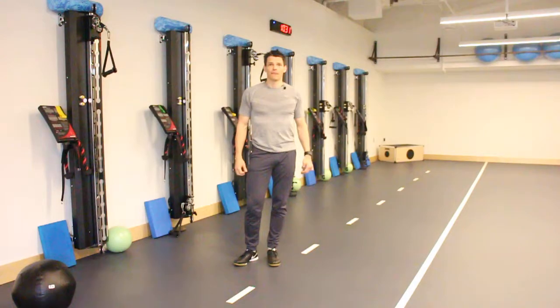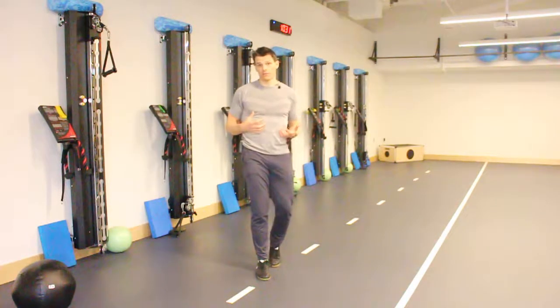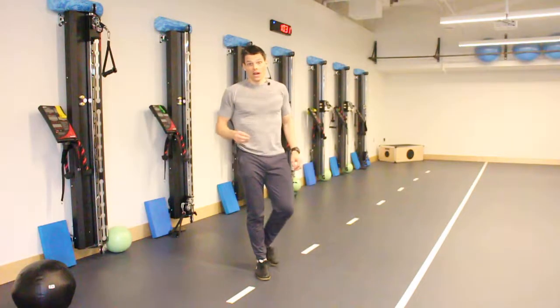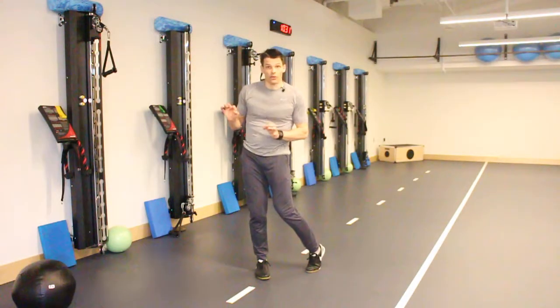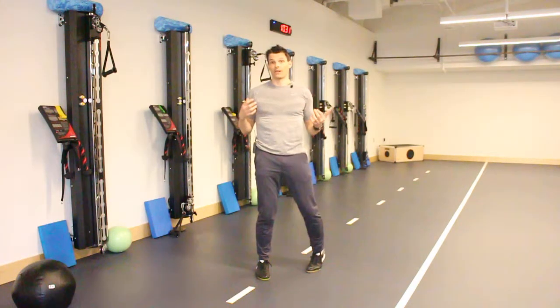So I'm going to walk you through something today to reverse some of the negative postural effects of sitting. We know that posture, most people kind of intuitively understand that your posture suffers a bit when you sit for long periods. So I'm going to walk you through some things that you can do. Now, I'm going to walk you through individual things that might happen when you're sitting, and then I'm going to tie it all together with one exercise.